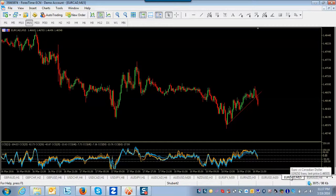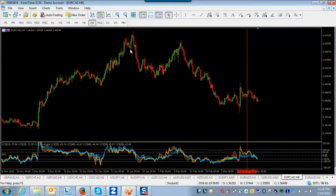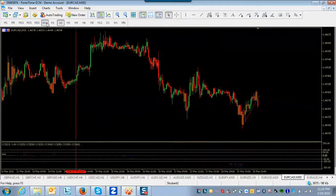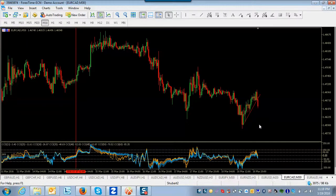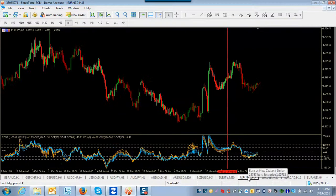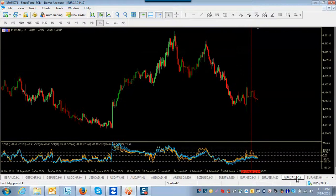Euro Canadian looks a lot like Euro Kiwi in the fact that we certainly had some impulsive move up from FOMC this week, but that we're now drifting back to the downside. And so I am expecting to see this drift back down a little bit more before we resume the uptrend. So this will probably come back down, test these lows, this is the 30-minute chart, and then probably see this move back to the upside. So it's a lot like Euro Kiwi in that respect, that overall we probably have an uptrend, but we're correcting to the downside right now.